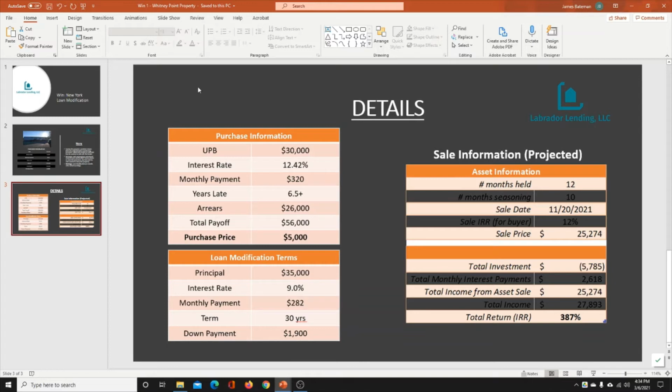So we're capturing some of those arrears, but we presented the idea of lowering the interest rate from over 12%, almost 12.5%, down to 9%. We also started a new 30-year term and lowered the borrower's payment from $320 down to $282, and that's principal and interest. That does not include escrows. So we're lowering the borrower's payment by almost $40, waiving over $20,000 in arrears for them, and also requiring a $1,900 down payment up front.